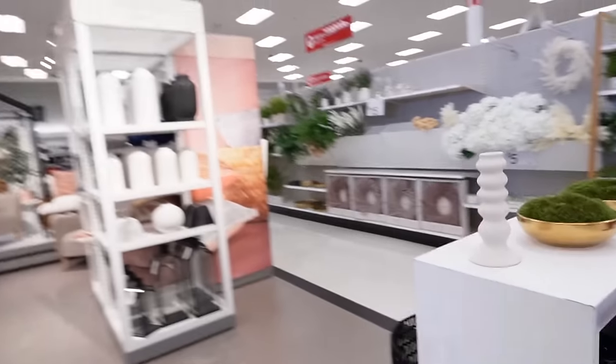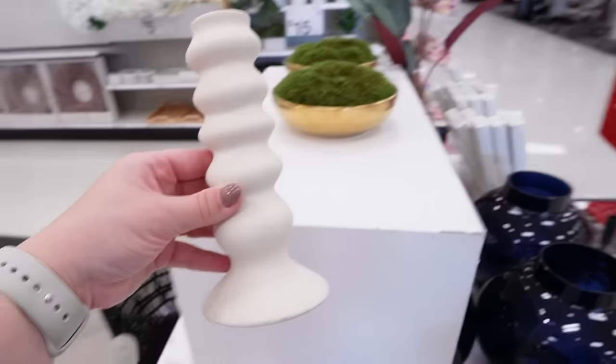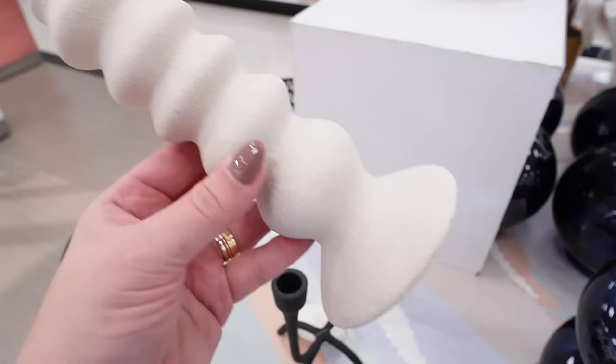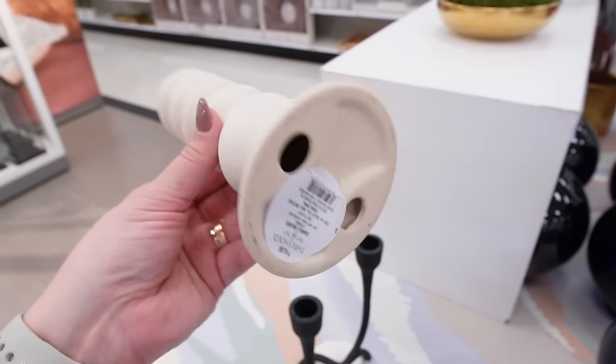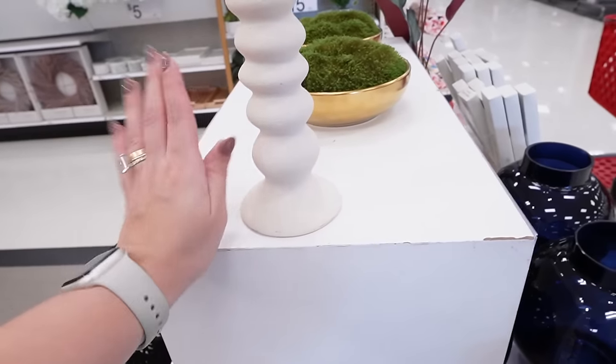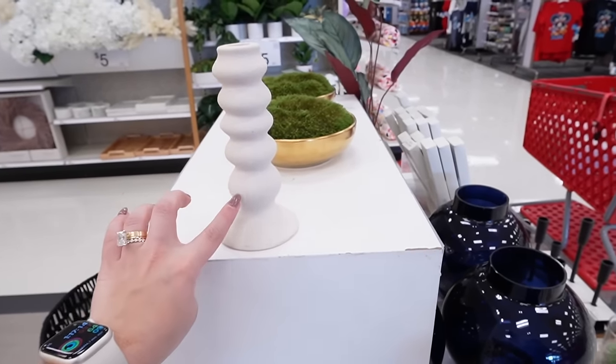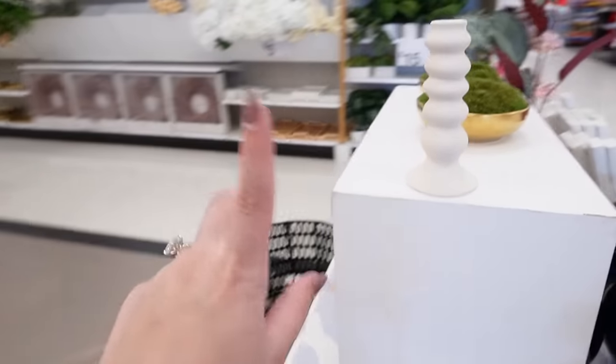They do also have a few taper candle holders that I haven't seen yet. The first one being this one. And this is a really raw kind of stone texture. This is $10. It's pretty tall as well, as you can see compared to my hand. So this is the first taper candle holder that I hadn't seen yet.